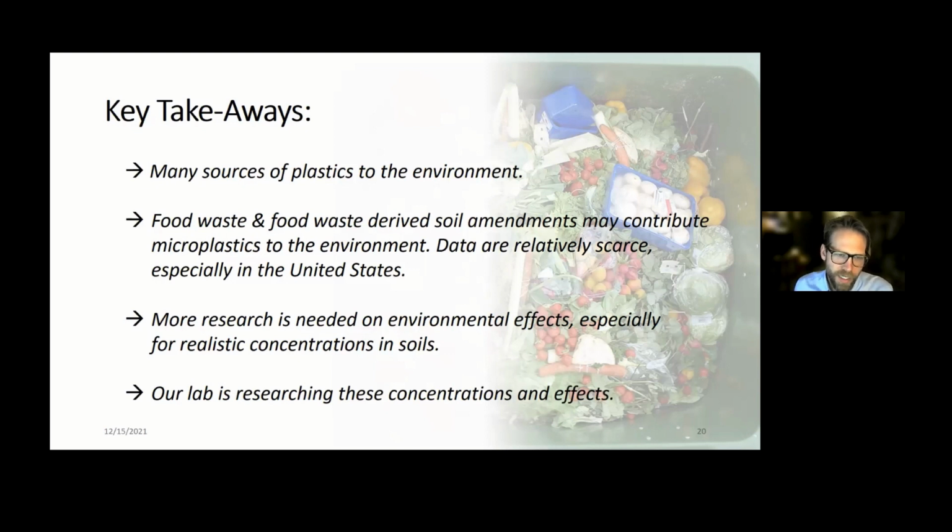And so, like I said, we're looking at both abundance, and eventually we'll be looking more into the effects. I know a lot of this is preliminary. This topic is generating so much interest. We're having trouble getting some of the work done because we're talking to so many people about it. So we'll be having a lot more results coming in the new year, and I look forward to sharing those with you in the future.